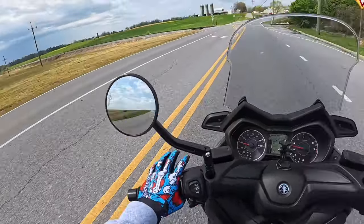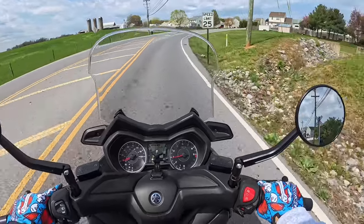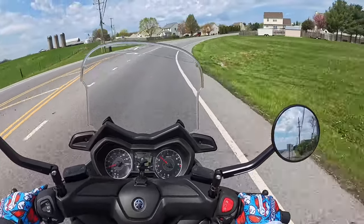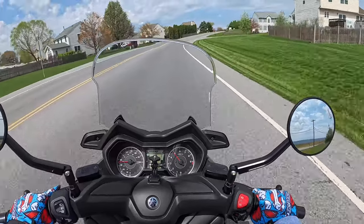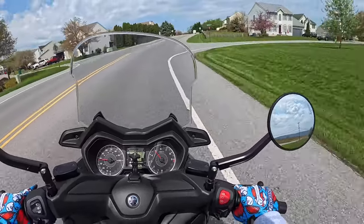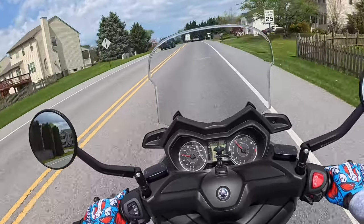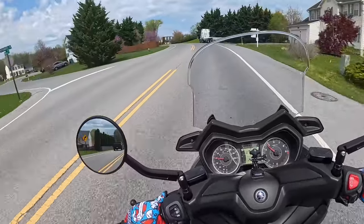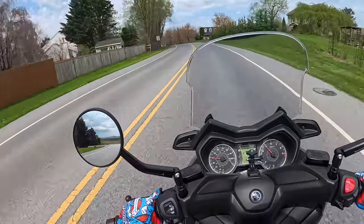Absolutely gorgeous weather. Actually, it's a lot warmer than it's supposed to be. Usually this time of year, it's in the mid-60s. Yesterday was 84. Today's going to be 83. It's actually a little humid too. A little humidity in the air. But I am not complaining.